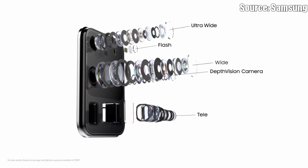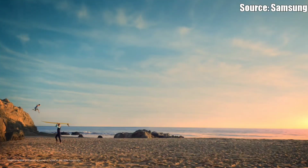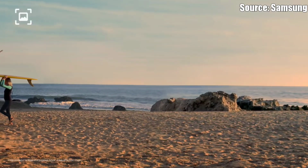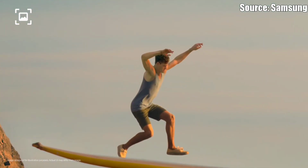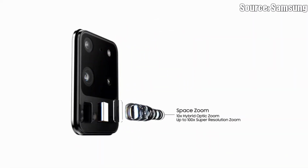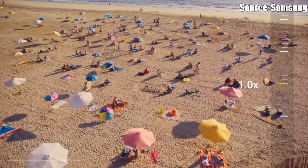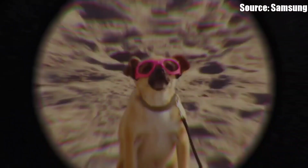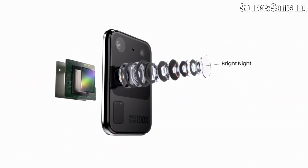64 meg. Oh wait, what? Oh no, that's right. I'm confused. See, as I told you, I was going to get slightly confused. So apparently, the S20 and S20 Plus get a 64 megapixel f2.0 telephoto lens, and the S20 Ultra gives a 48 megapixel f3.5 telephoto lens. Now, I would have expected that to be inverted, and the Ultra to have the bigger telephoto lens. That's interesting.